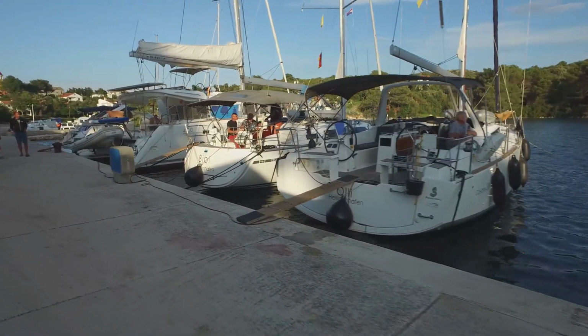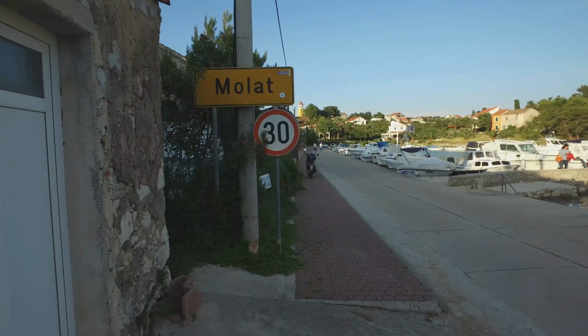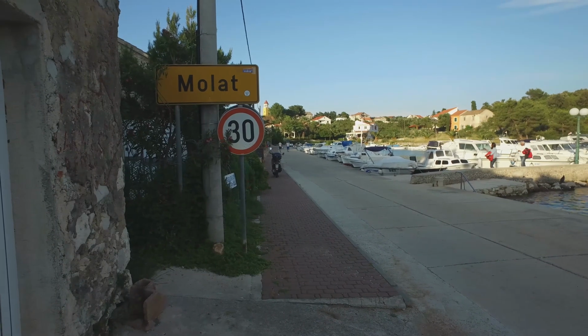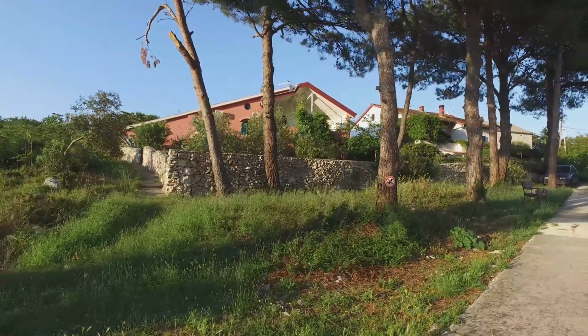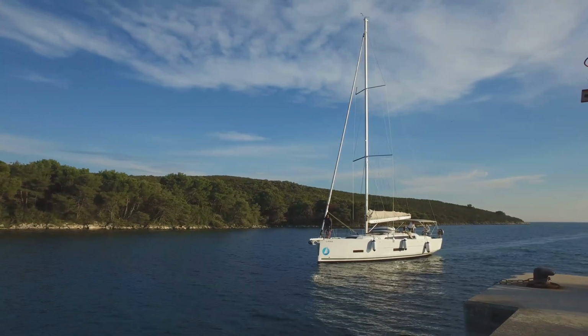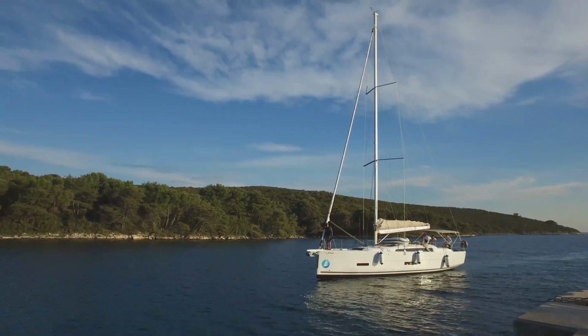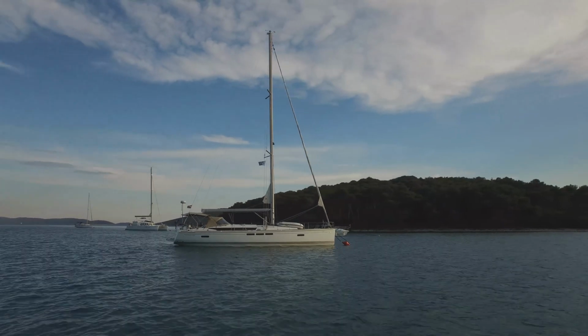If you're a fan of peaceful holidays and privacy, you will love Molat. And its excellent land connection makes it an easily accessible holiday destination for families with young children. Interesting fact, on their cruise on the Adriatic in 1936, the British King Edward VIII and his wife Wallis Simpson visited the island.